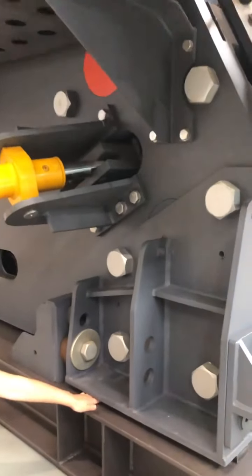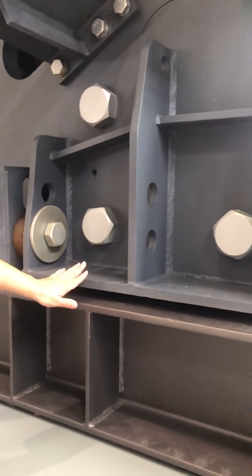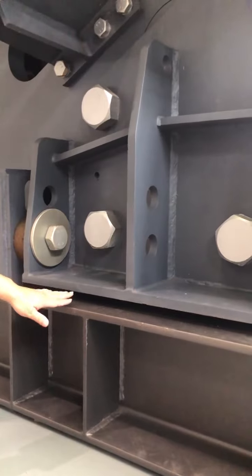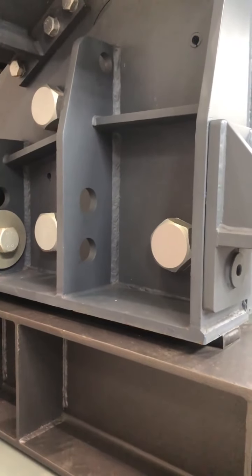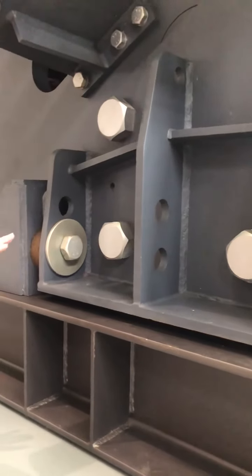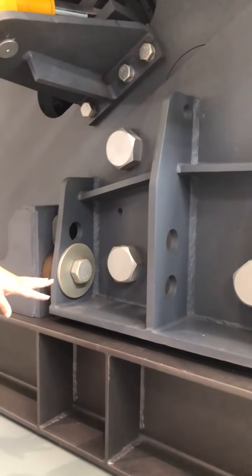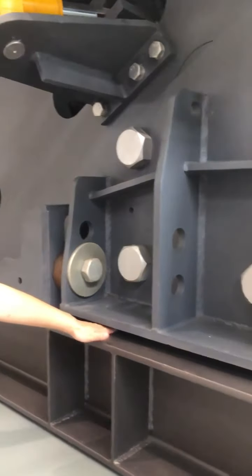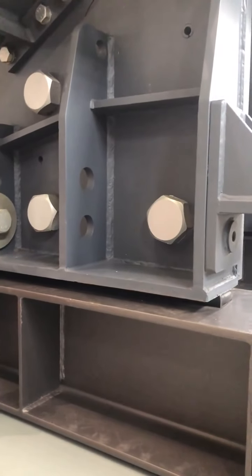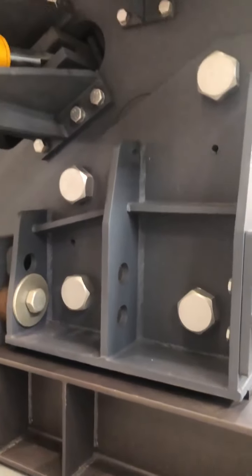And here, the third advantage is here. You see, we put some special rubber under the jaw crusher and between the foundation, because the primary crusher will eat big stone. And it will have a great vibration. But when you have this rubber, it can absorb the vibration. It will protect the machine.